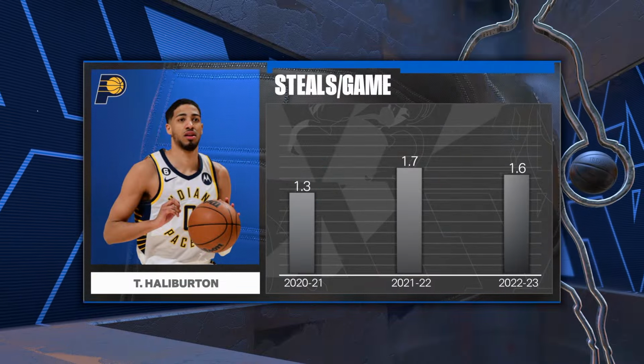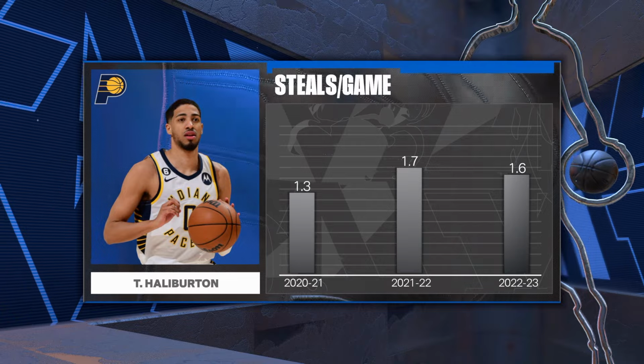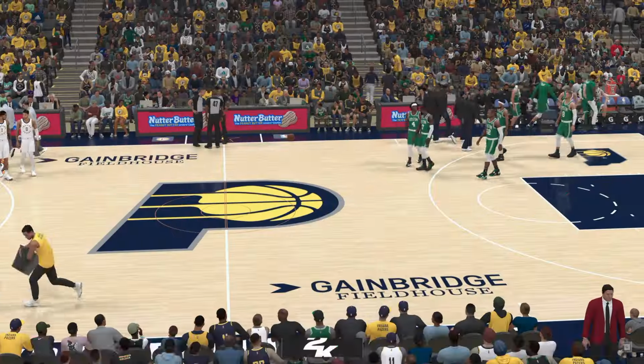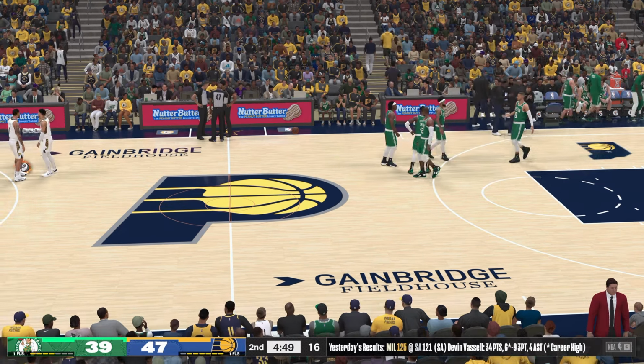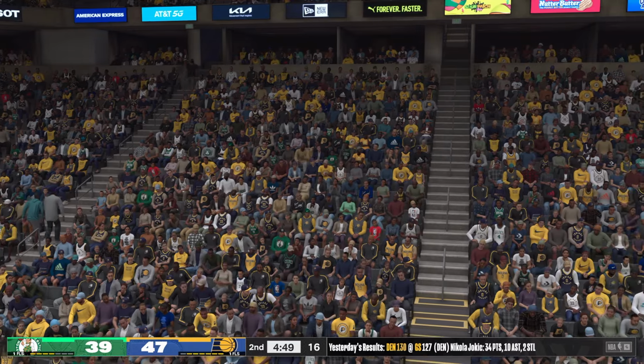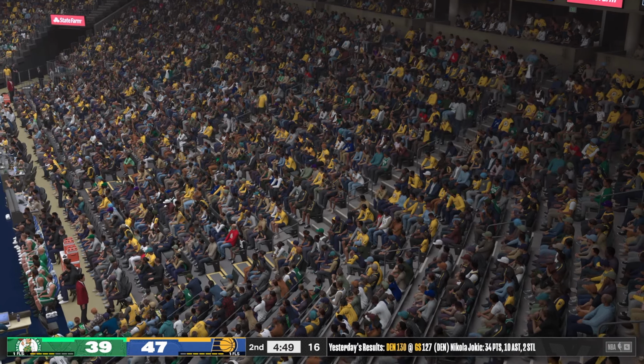Let's look at the last handful of seasons and the steals numbers for Tyrese Halliburton. And when you see the decline his steal totals have taken the last few years, you can see that he's not playing that type of gritty, intense D that he's used to. That's a part of his game he needs to bring back.